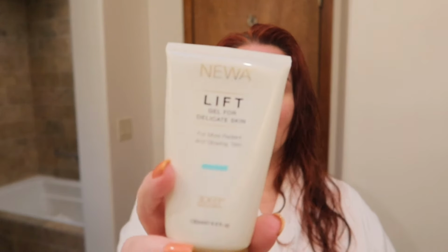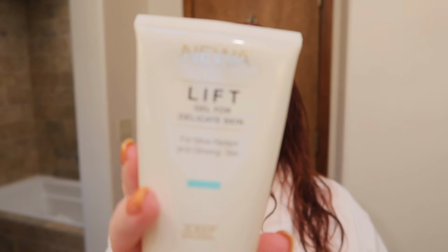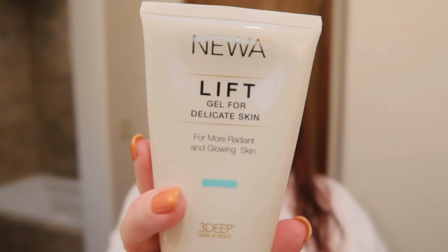It's just simple. It's not difficult, okay? So you have this little device, you plug it in, there's a little plug at the bottom here, and you put gel, and I'll show you the gel. They have a gel that's for delicate skin, which is awesome because I have delicate skin. They have a regular one too, don't worry if that's what you want, but they have a delicate skin gel. There we go.